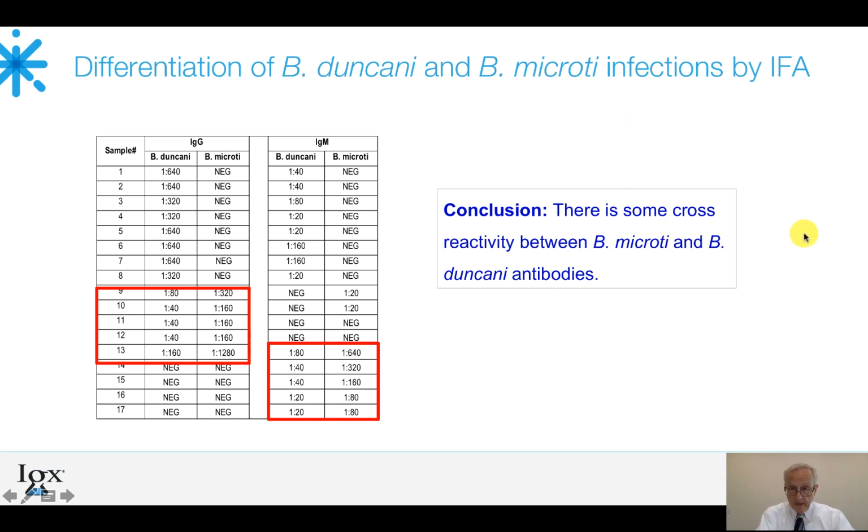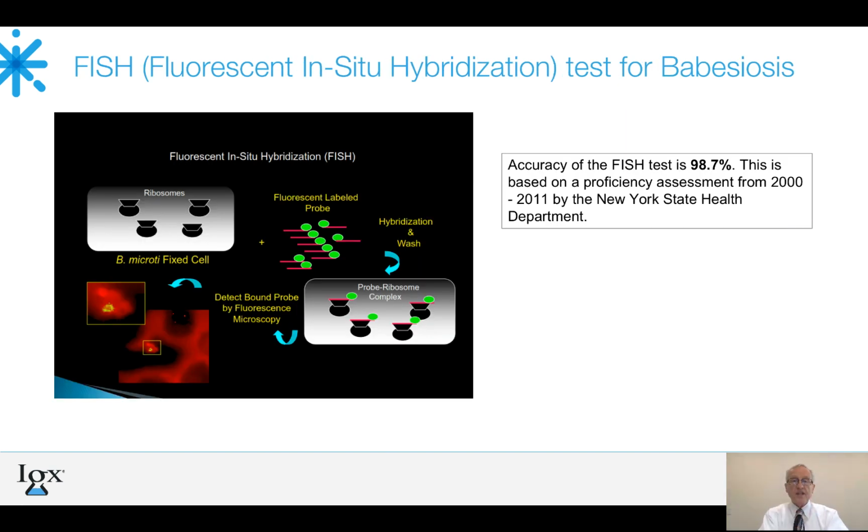So one of the techniques that's now used across the United States, that Dr. Richard Horowitz helped us with, and the technique has been used for years for other things, is called fluorescent in situ hybridization. I'll give you a much more in-depth presentation in a later slide presentation on the specific tests. But understand that in fluorescent in situ hybridization we're looking for the RNA. RNA is an active, live bug.